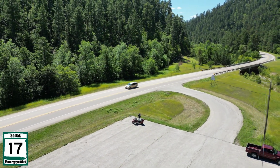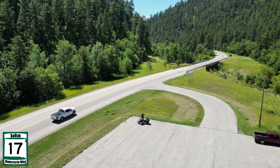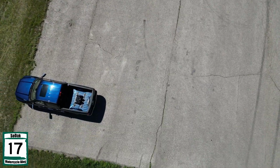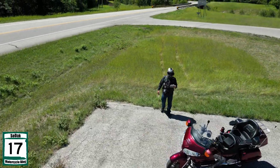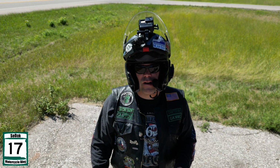Oh, there we go. Good deal. Yep. That is just perfect. As you can see, this is just the start of it. You can already see from the start just how absolutely beautiful it is. It's just gorgeous here. It really is. And this is, to me, a really special place to be. All right. Let's take a ride, shall we?